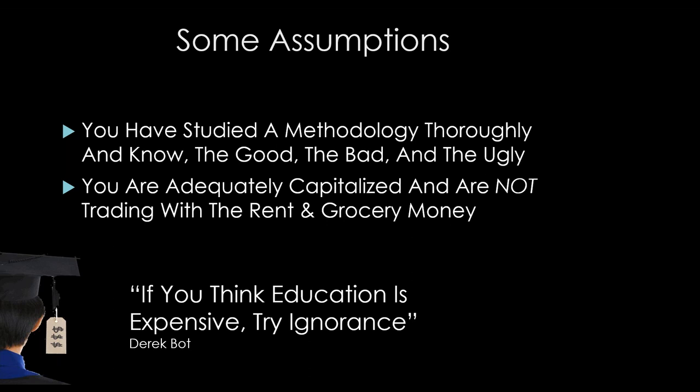But make sure you are doing that. Now, of course, look at the good, the bad, and the ugly, as I just said, when you're looking at the methodology to make sure it is conceptually correct, make sure it is repeatable, and all these other things I preach about. But the money you spend getting educated is going to be far less than the money you will spend trying to get educated through experience.